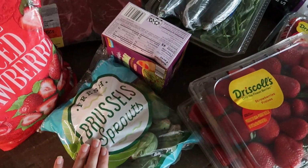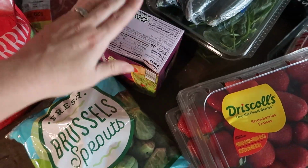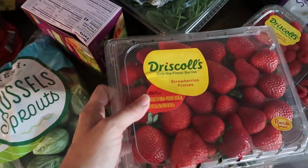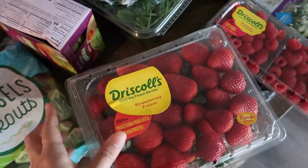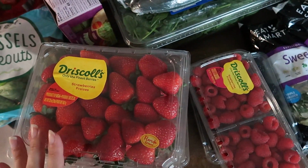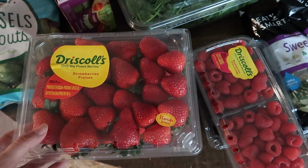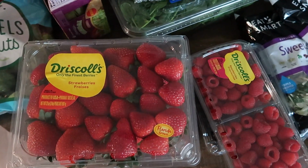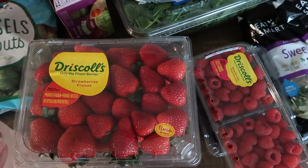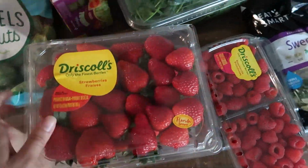So I've got some Brussels sprouts. I'm going to make some Brussels sprout soup. The kids love this guacamole. I've got two 2-pound cartons of strawberries. It's almost strawberry season where we live, so I can sometimes find it organic at a decent price, but I have been killing the strawberries every night with some Nutella this trimester. So these are one for me, one for my kids.